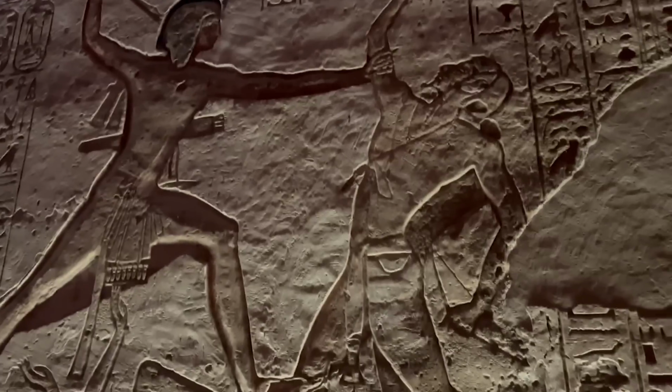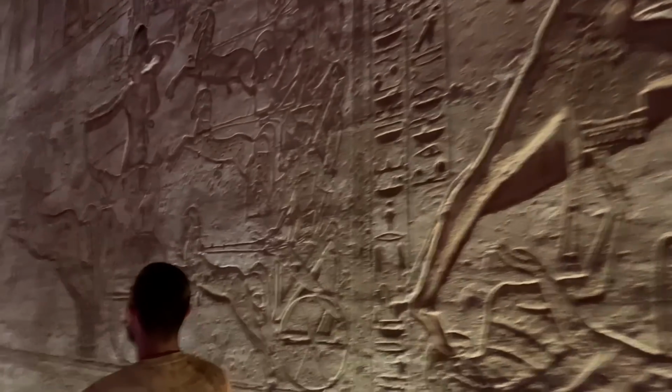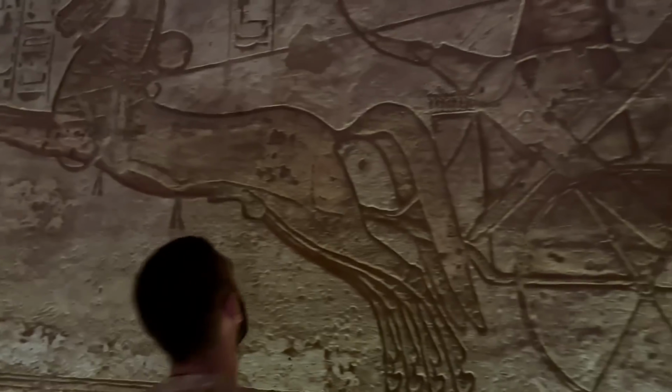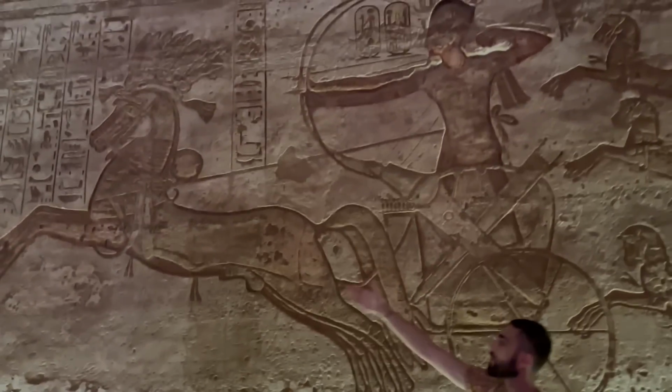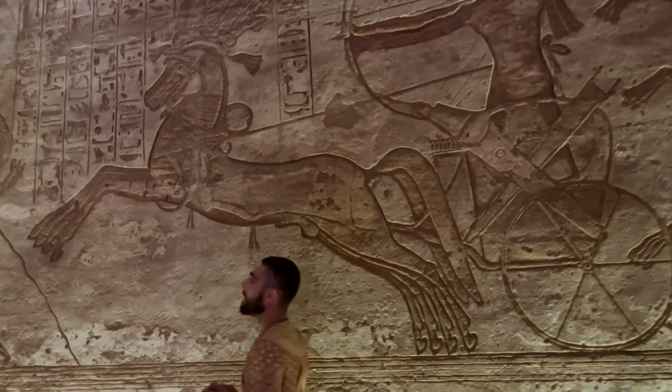Yes. And all the way down here, it's scene after scene of him striking his enemies, and this is a war monument. Yes, this is the most famous, the Battle of Kadesh. Ramses on his chariot, shooting his bow and arrow out towards the fortress of Kadesh. Fierce.